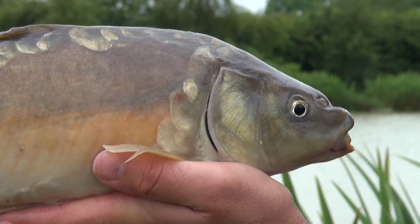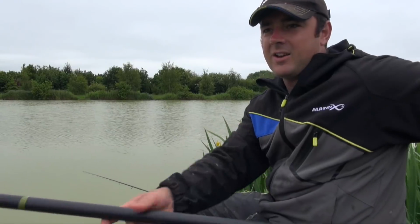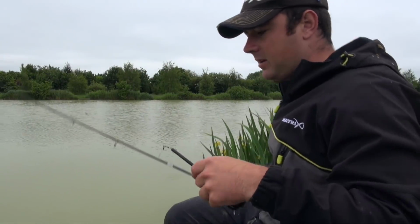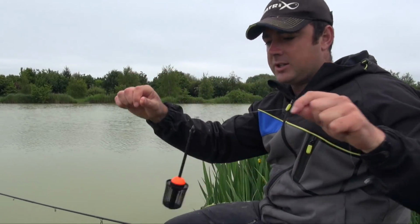But you could catch them either way today. Let's get this one slipped back, we'll get another bait prepared, and we'll get out there again. There you go, he's gone back nicely, and while we're out we'll show you just how we're baiting it, a bit more detail, and a little bit about the rig as well, because obviously there's a few different ways that you can attach the top bait.